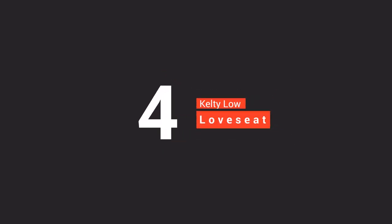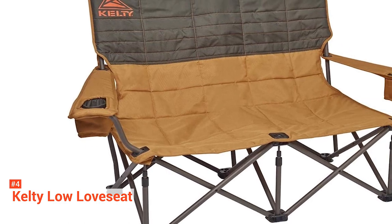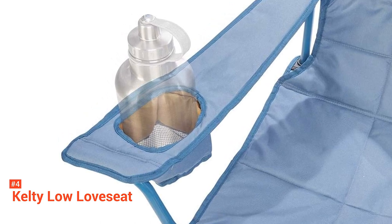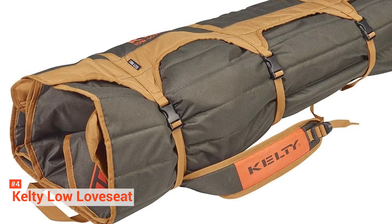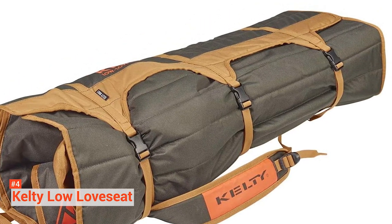Up next in the 4th place is the Kelty Low Love Seat. If you often go on nature trips with a loved one, then the Kelty Low Love Seat has got your back. This love seat provides an extra room for your partner, parent, or pet. It has enough space and strength to carry up to 500 pounds or up to 227 kilograms. It is made of a fabric that is not only durable and heavy duty, but also very easy to clean.